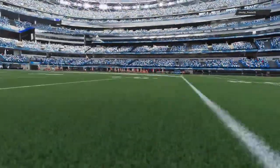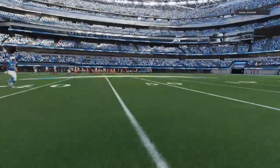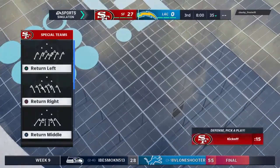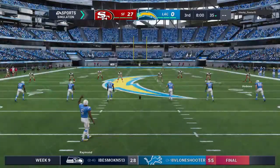We have hit halftime. Still two more quarters to go. We'll take a timeout. We'll be back after this. You're watching the NFL, and it's on EA Sports. It's in the game.